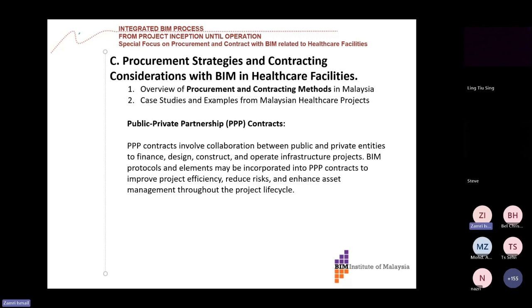So the benefits of BIM, since it is build, operate, transfer, for example, the cost of maintenance and the cost of operation can also be reduced when you have full information of BIM. So that will enhance the profitability for the stakeholders in terms of private entity involvement in such projects, be it government facilities, a hospital in this case, or other projects, infrastructure, for example.